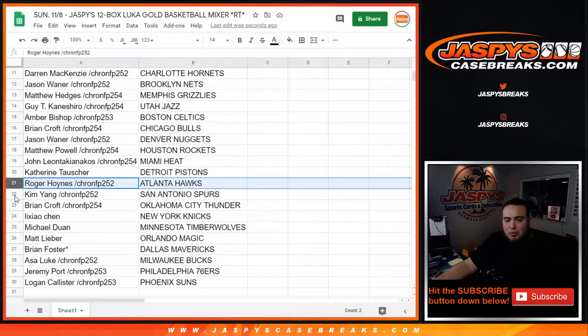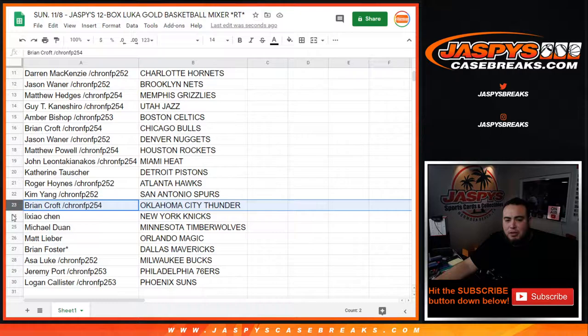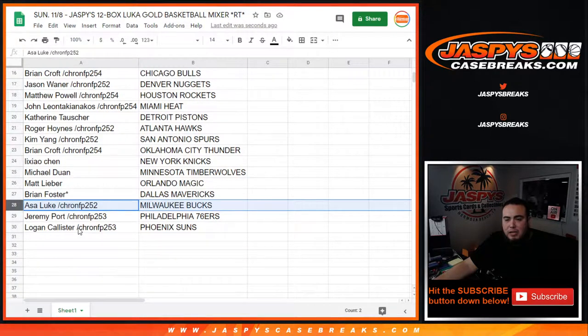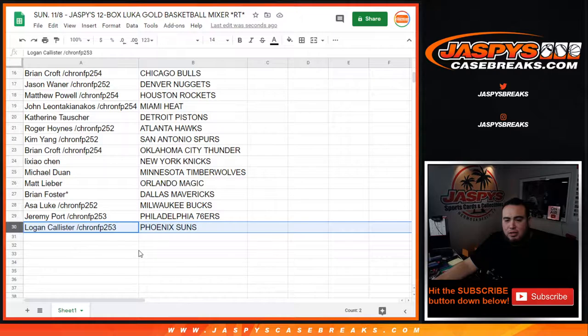the Detroit Pistons, Roger with the Hawks, Kim with the Spurs, Brian Croft with the Thunder, Chen with the Knicks, Michael with the T-Wolves, Matt L with the Magic, Brian Foster with the Mavericks, last spot mojo, Asa with the Bucks, Jeremy Port with the 76ers, and Logan, you have the Phoenix Suns.